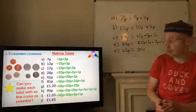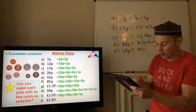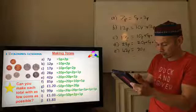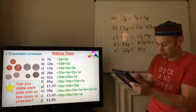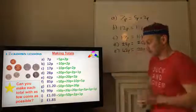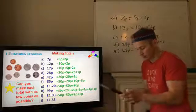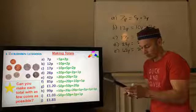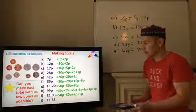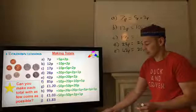Go on then. 5p, add 2p. I'll leave those up for a little bit just because there's quite a lot of work there. 2p, add 10p. 2p, add 10p, add 2p. Okay, some brilliant work there. 10p, add 5p, add 2p. 20p, add 5p, add 2p.